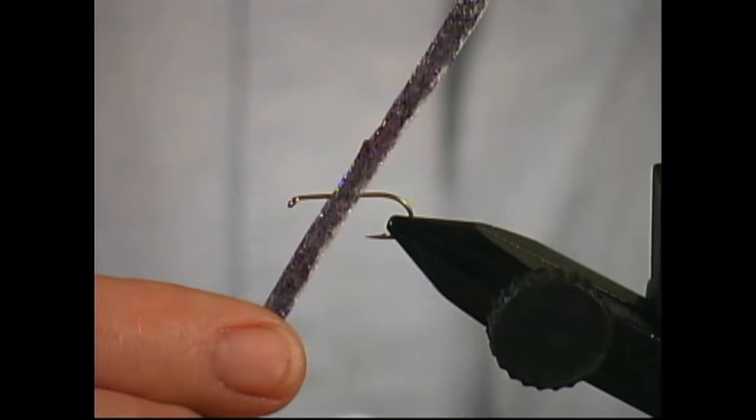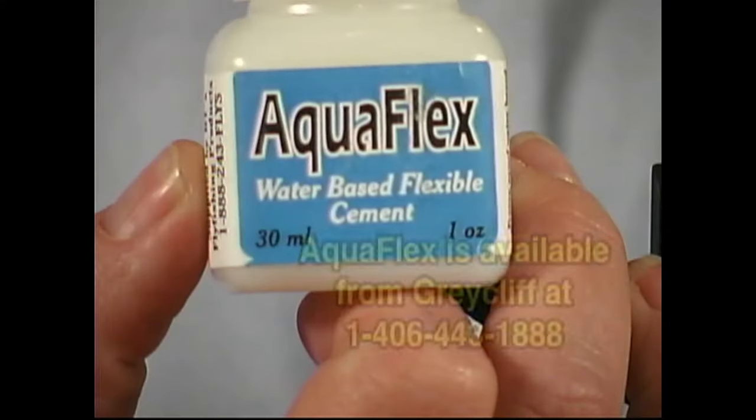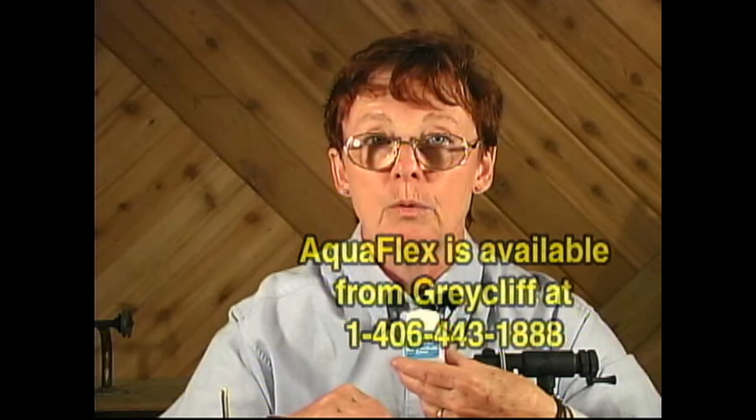We take packing foam, use a Pantone or a magic marker, color the foam, and then you've got to seal that color in with some Aquaflex. If you don't seal the color in, it will come off on your fingers and in the water and just doesn't work. So we prepare a lot of this ahead of time, and then we have it all ready when we want to tie. So that's what I'm going to use today.